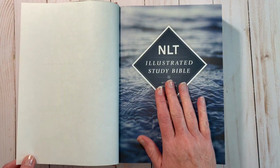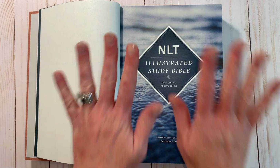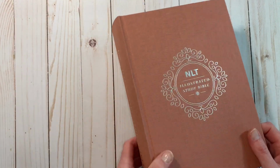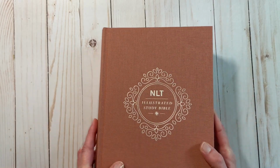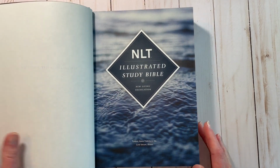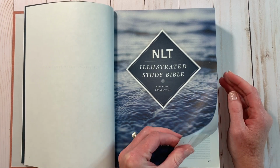Now, the pages in the Bible are very thin, obviously, because there's a lot of content in this Bible. You can see that it is a very thick Bible. There's a lot of illustrations, a lot of study content, and a lot of other added features in here. This Bible is pretty heavy to carry around. I would just suggest using it at home as your reference Bible as you're studying scripture at home. I don't know that I would carry this one to church with me, but it's just a great study Bible.